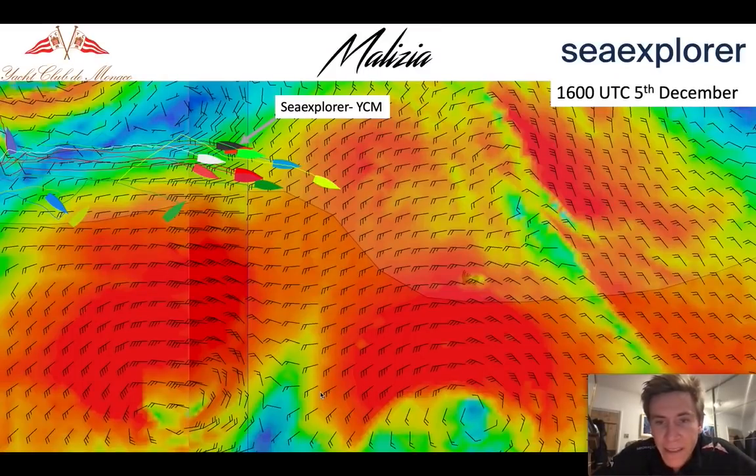So it's been a complicated week for the Vendée Globe fleet. We've seen 5 boats now having to retire, and it's been some really tricky, tough conditions, lots of waves and lots of wind. But we can see the weather ahead is not looking much easier, unfortunately. We've currently got Boris on board Seaexplorer Yacht Club de Monaco.